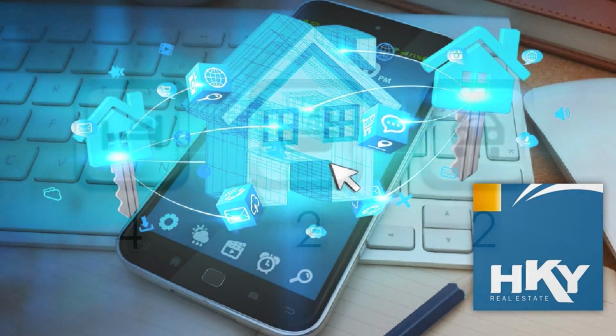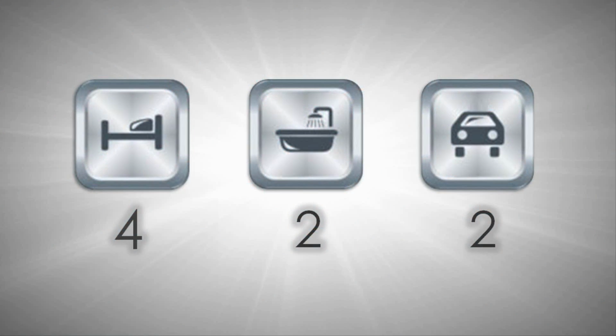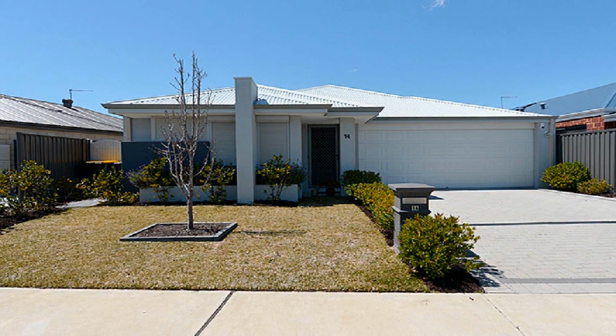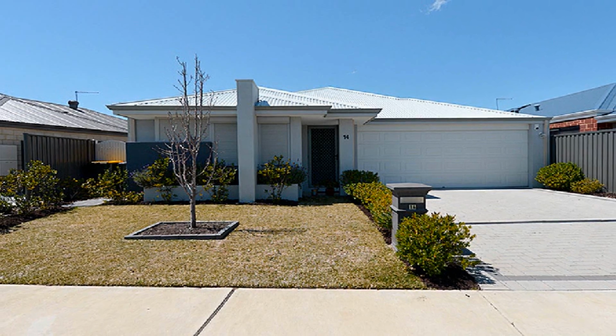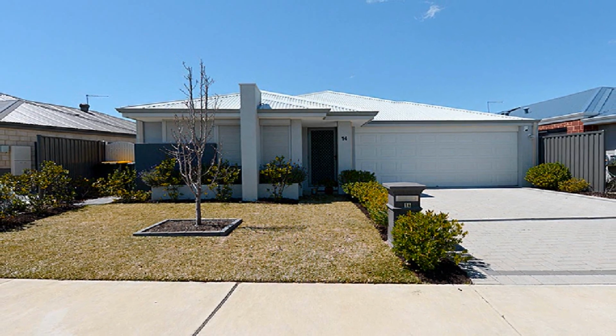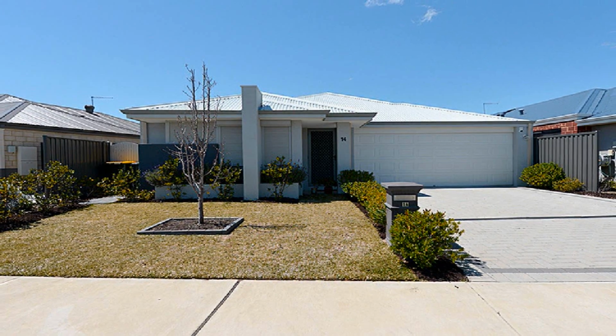With eye-catching street appeal, positioned a short distance to the new shopping centre and lush parkland, this outstanding home affords spacious living, surrounded by tasteful neutral decor and ducted reverse cycle air conditioning throughout.